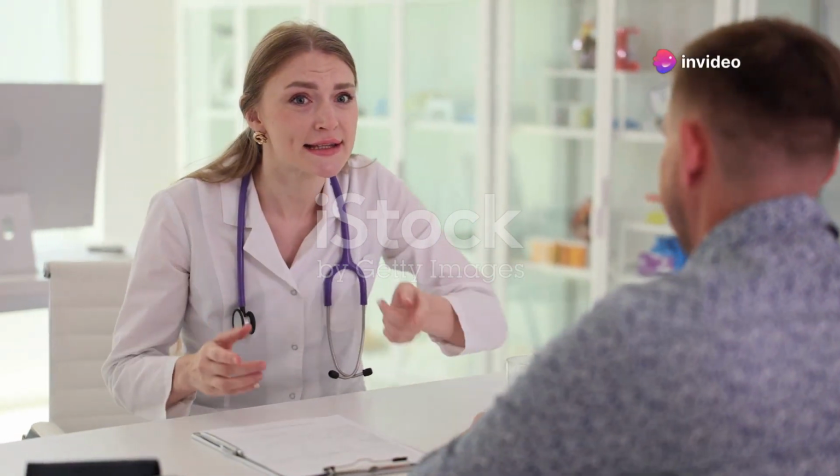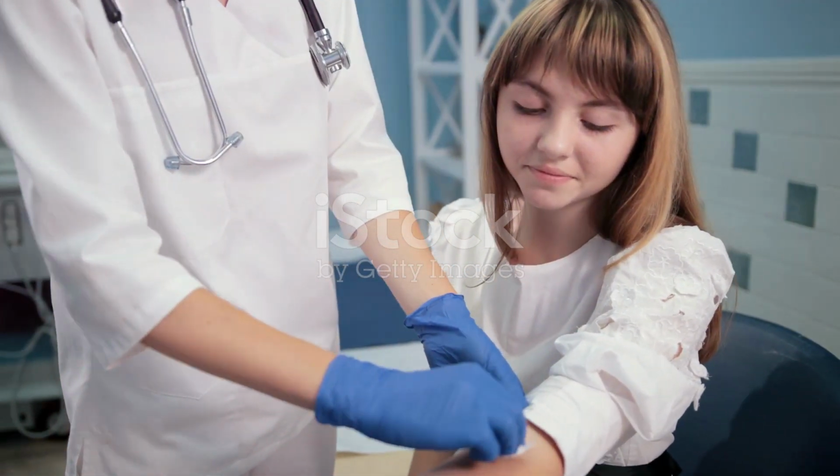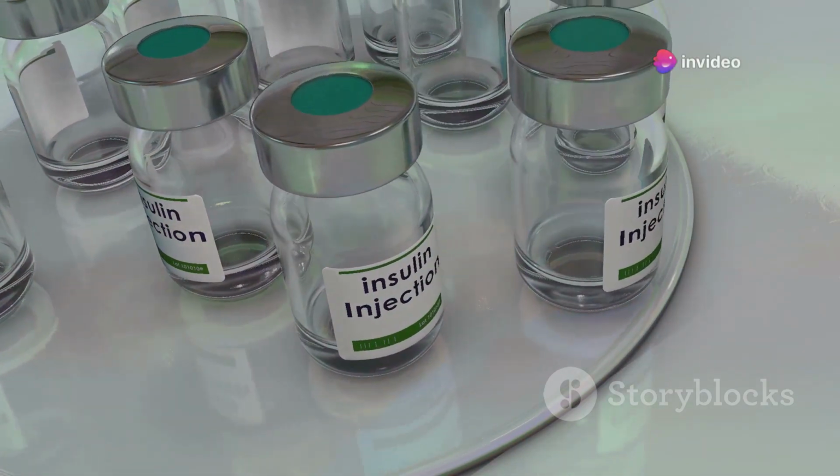Diabetes mellitus is a chronic medical condition. It occurs when the body cannot properly process glucose. Glucose is a type of sugar found in the blood. This happens because of problems with insulin, a hormone that helps glucose enter cells.